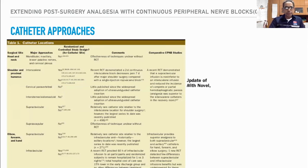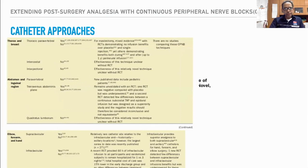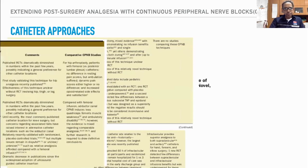Shoulder and proximal humerus: the approaches are interscalene, cervical paravertebral, the intersternocleidomastoid, which is very rarely done, supraclavicular and suprascapular. For the elbow, forearm, and hand surgery, supraclavicular and infraclavicular approaches. The thoracic paravertebral and intercostal for thorax and breast surgery. The paravertebral, TAP block approaches, and QL approaches for abdominal and inguinal surgery.